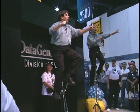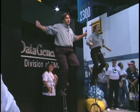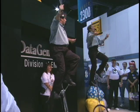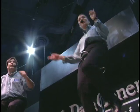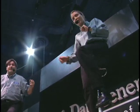All right. Knife number one shows you the cutting edge power of racking up our high-availability Avion servers. 99.9% uptime guarantees for NT, SQL, and Exchange. Guarantees you can only get from Data General.